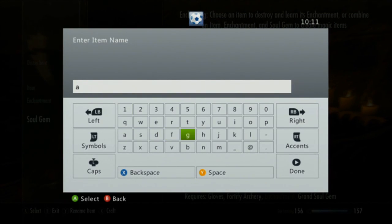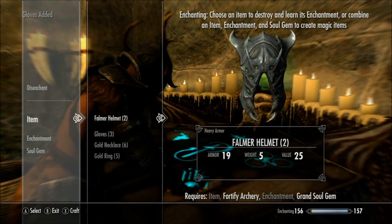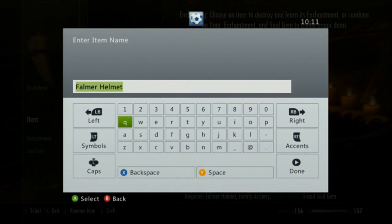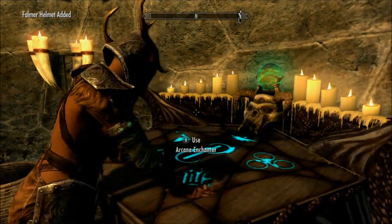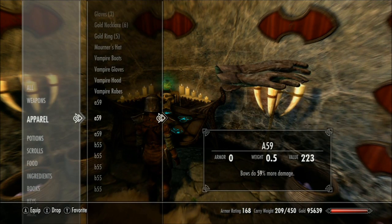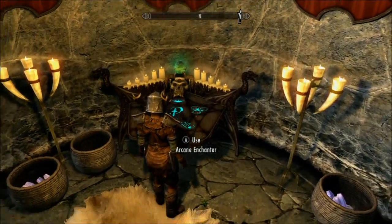And name it A59. And we'll go again wrong button, Y to rename, and again call it A59. Back out of there. I'm confused again. Let's have a quick look at what we've made. We've made circuit, gloves, helmet, so we need ring and necklace for archery.